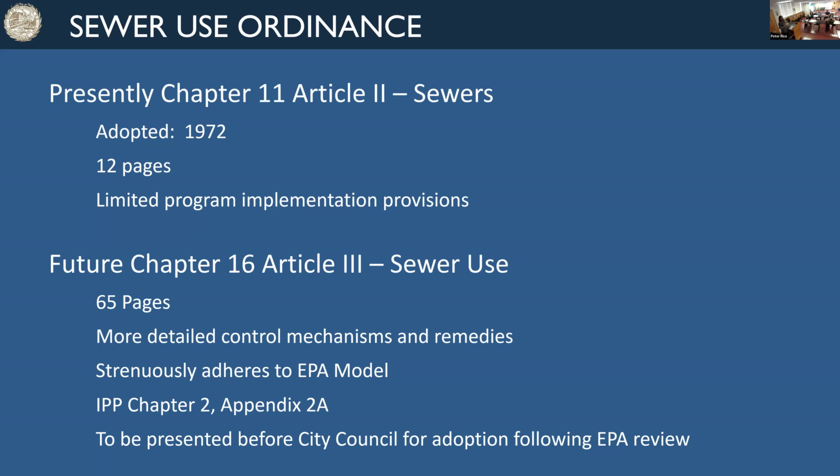I bullet in there that this is part of chapter 2, appendix 2A, specifically to let you know. There's a slide coming up in a few minutes where this is all going to go out to public comment, so you will have a chance to go through it line by line if you want to. It's going to be out there for public comment. Please skip to the next slide, please.